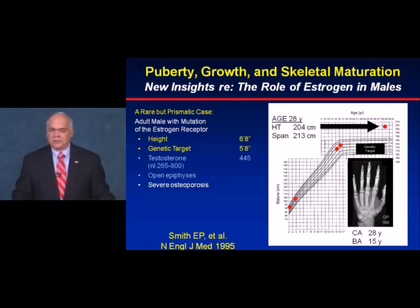Now, this was not all upside in that he had what turned out to be severe osteoporosis and some other metabolic concerns in terms of his lipid profiles and insulin sensitivity. But it turned out that he had a mutation in one of the estrogen receptors. At the time, it was thought to be the estrogen receptor, but it came to be recognized that it was estrogen receptor alpha. So he made testosterone, he made the little bit of estrogen that all of us males make, but he couldn't respond to estrogen. And as a result, his epiphyses never fused, and he kept on growing.